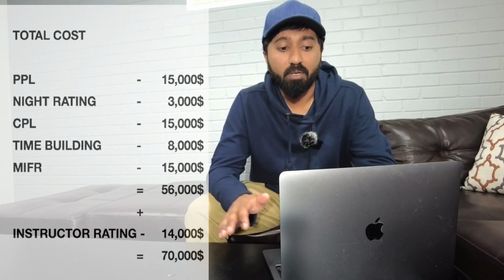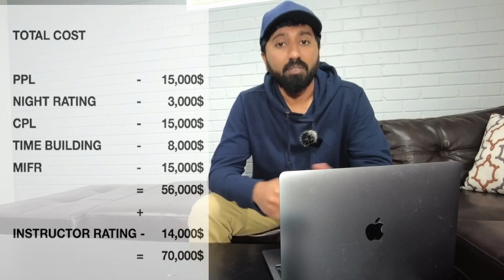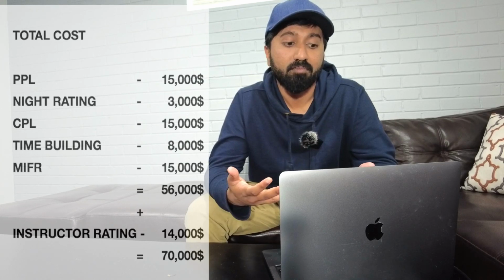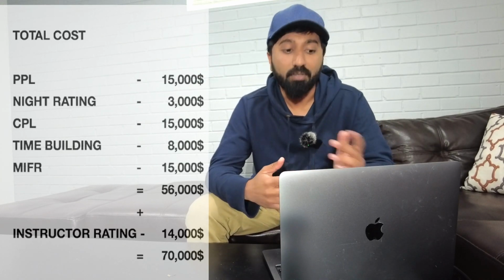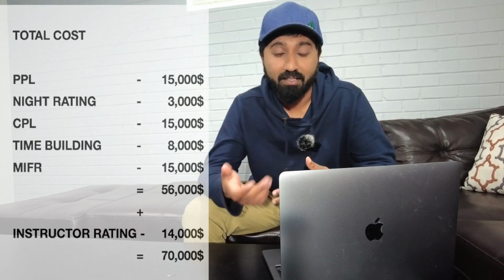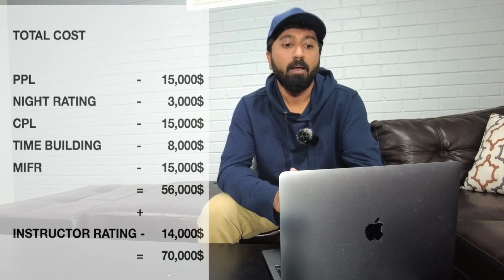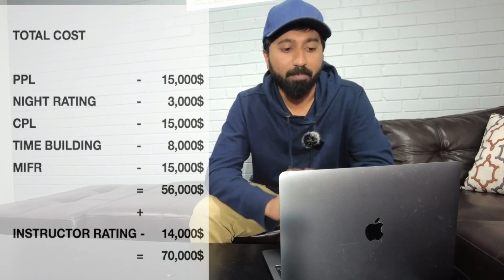Now if that's all you want to do, you can do the math and see how much it adds up to. But later on you need to get a multi-engine and IFR rating, because eventually, I don't know what plans you have, but if you want to fly a plane with two engines, you need to get the multi, and if you want to fly in clouds, you need to get the IFR rating too. So that's going to cost you about $15,000. So the total cost is going to be around $56,000. That's what you're looking to spend.